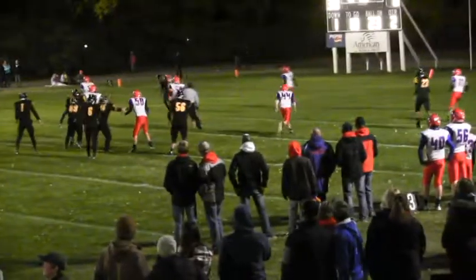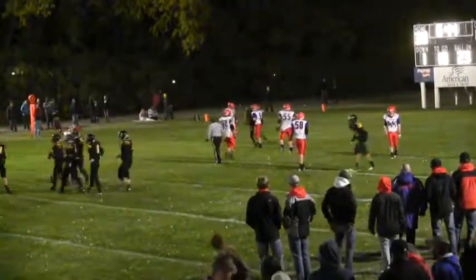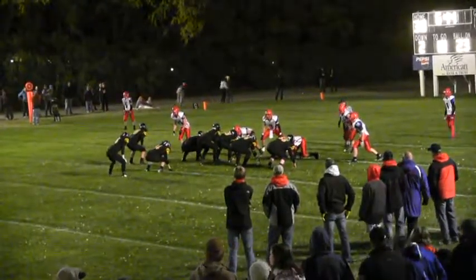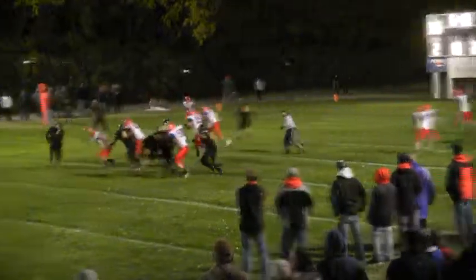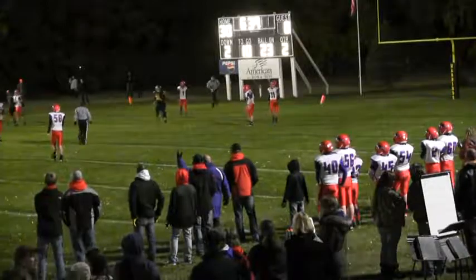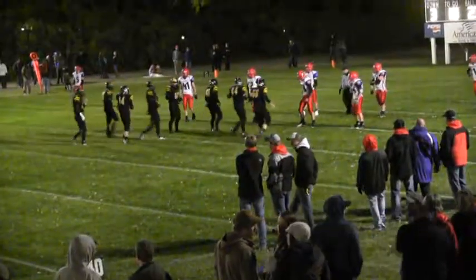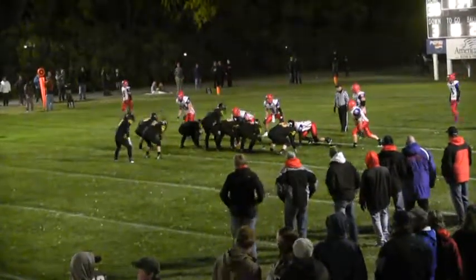High snap. And the pass out on the left flat goes behind the intended receiver, Bennett. Second and 10 now for the Warbirds from the 23 of the Patriots. And the pass again goes incomplete, intended for number 10 down there. Pass for Carter Langby. 10 yards to go for the Warbirds. Third and 10 for the Warbirds now, 6:39 left in the half.